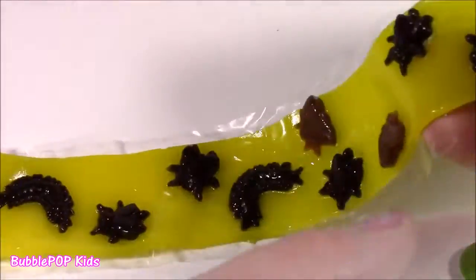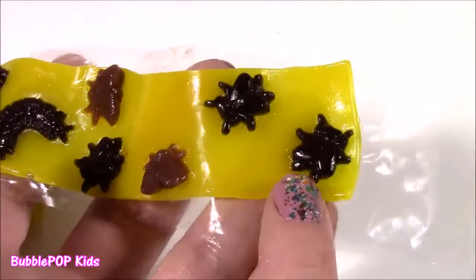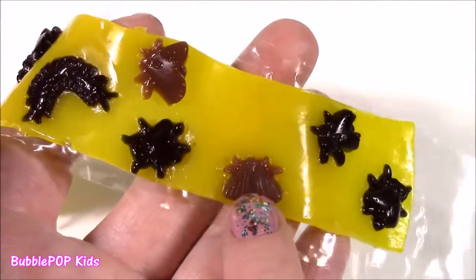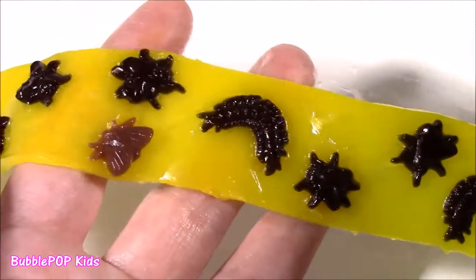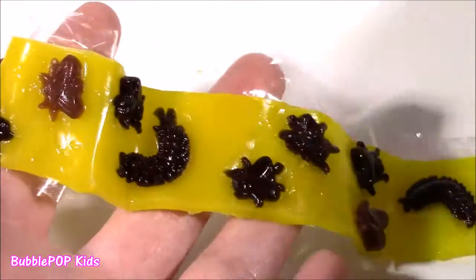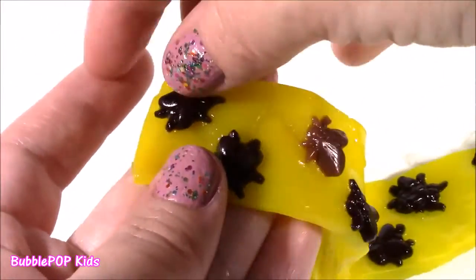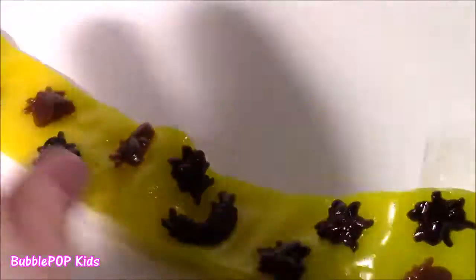Here you go. Wow, it looks just like it did on the package. It looks like a yellow fruit by the foot with all of these little buggers on there. We get flies. That looks like a termite or something. Little centipede. I do not know who could look at this and want to eat it. It's so cool though. It's really, really funky looking. It's a really thick piece of this yellow gummy.